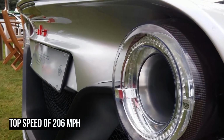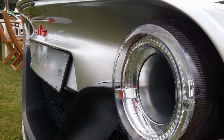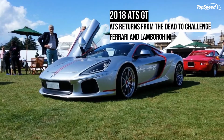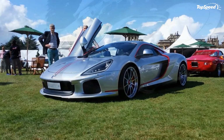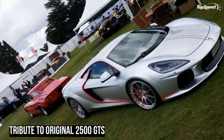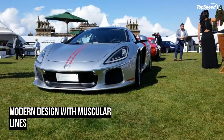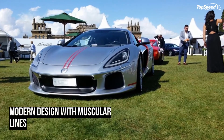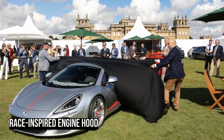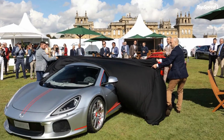The area between the fascia and the diffuser is a massive grille and a V-shaped black element, both adding aggressiveness. The engine hood is also inspired by vintage race cars. Instead of the glass cover we see on modern sports cars, the hood features two vertical grilles on each side and a black element that also acts as an air vent in the middle. A deployable wing looks ready to pop out when needed.